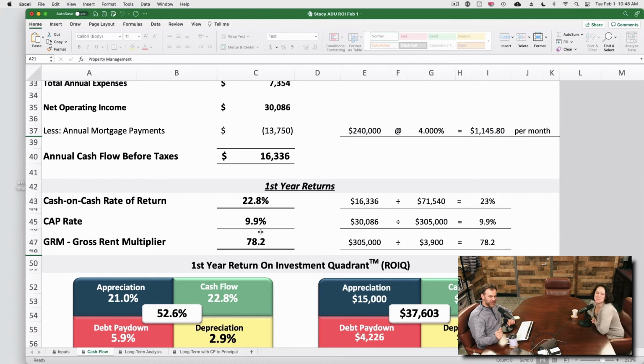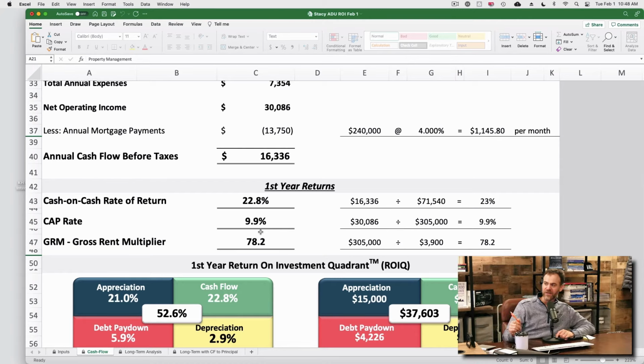So when you take out the PM and you're self-managing this, it's a 23% cash-on-cash return and basically a 10% cap rate, which are great numbers. We don't see those with long-term rentals. We see those with extreme room-by-room rentals and short-term rentals as well. So if people out there really want to maximize their cash flow, building and operating an ADU can be a great way to do it, or simply running Airbnb depending on the property. You can get some really, really strong numbers.